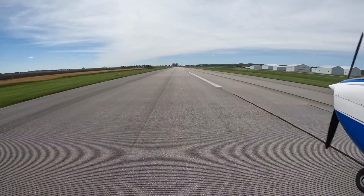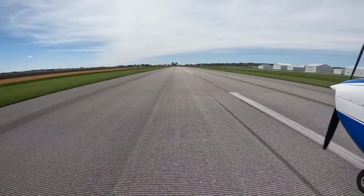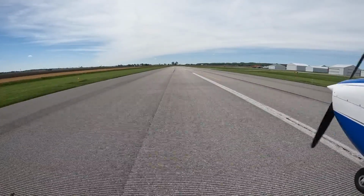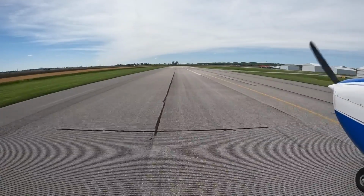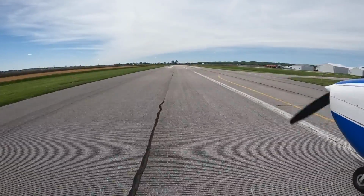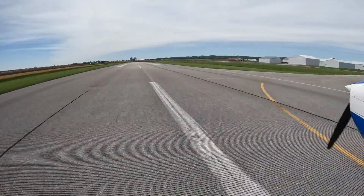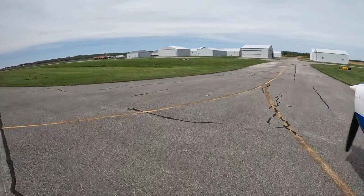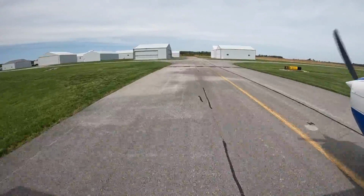All right. Yeah, pretty gusty. Wow. Well, good news is, I guess we'll have that blowing us home. And we'll stop here after the hold short. We'll clean up the aircraft.